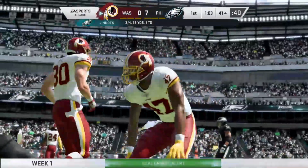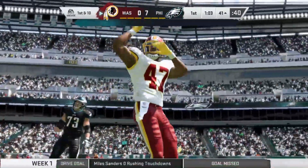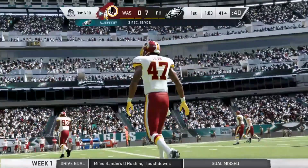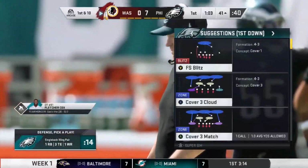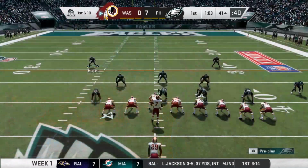And now this is going to depend on the spot. And they say he's just short. Boy, a real head-scratcher there. And the Redskins will take control of the football in great field position.